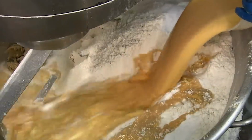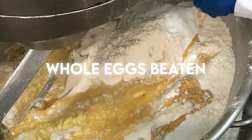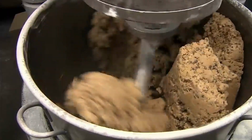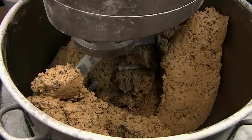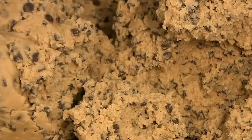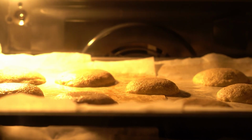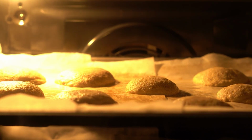Then, finally, the last ingredients join the stage, whole eggs beaten, and vanilla made from beans harvested in Madagascar, Africa. Mixing resumes until everything is well blended. This takes about 5 minutes. The specifics of the secret recipe are closely guarded by the company. Why would they just hand it over to you and lose their business, right? But hey, who said you couldn't try some kitchen magic and figure it out yourself?